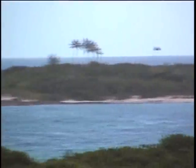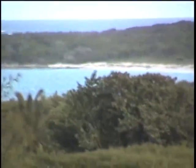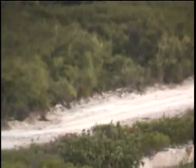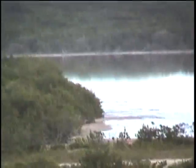This point, that is the far, far northeast corner of the property. And it comes around into the natural bay, beautiful sand. The road that you see now is the road that is on the peninsula. As we pan around and along, that is the flushing channel. As we go into the flushing channel, we go into the marina.